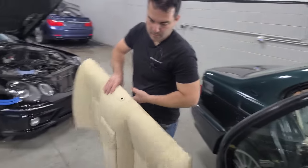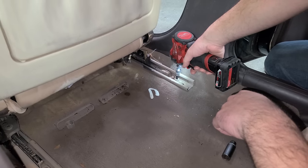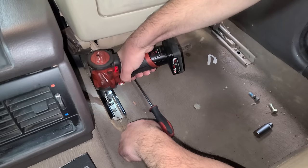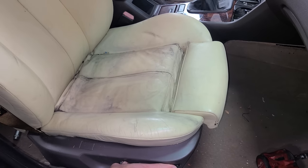All right, more of the same. At least we get a good idea of what the leather is supposed to look like. All right, then we just have some T50s for the front seats. All right, I'm gonna move this out, and I'll probably move this back, just get it in a good position so we can get all the dye in there.